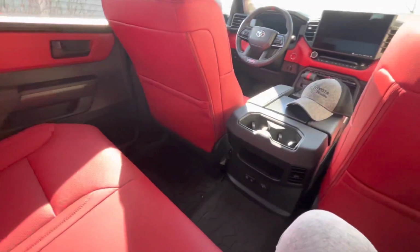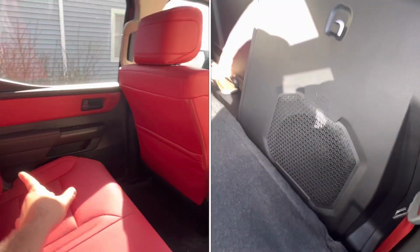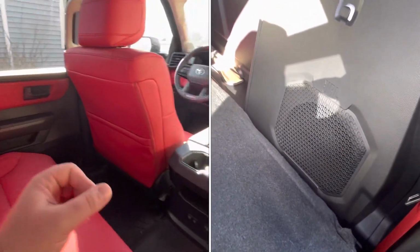Okay, as far as the stuff you will have back here, you got speaker action all over the place. Behind the seat, there's a big subwoofer. This is JBL sound system.